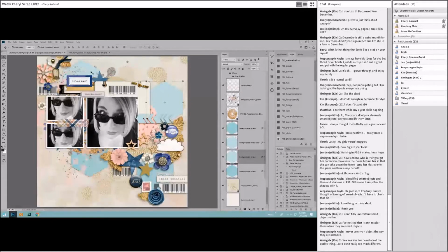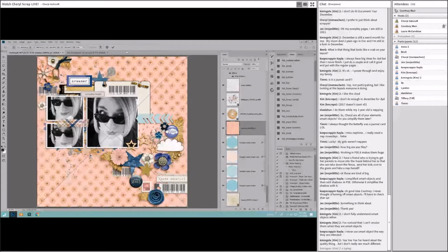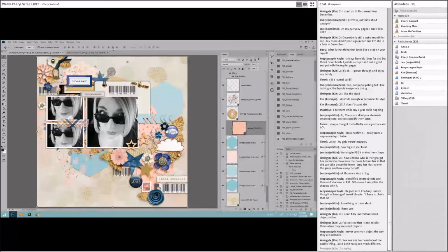See, I don't see a difference because I don't make things bigger. Once I've pulled it onto the layout, I might make it smaller, but I'd never make it bigger. And I've never had it where I've gone back and been like, oh, I made that flower small and I already committed that change and now I want to make it bigger again. I would probably just pull the flower in again.